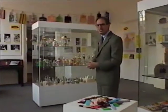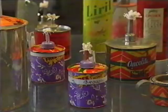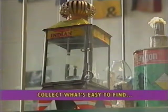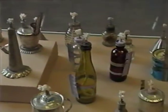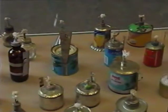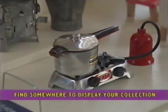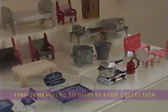Now, do private collections ever become part of museum collections? You bet they do. You're looking at a collection of everyday objects and toys from India, put together by one person. Here's a group of oil lamps. They're mostly made from recycled tin plate and old cans. These are miniatures, tiny versions of household objects, a bit like doll's house furniture.